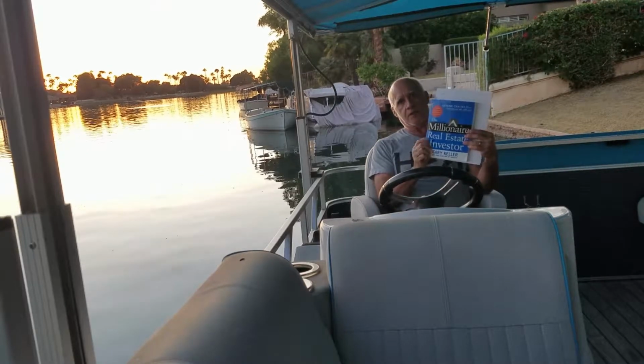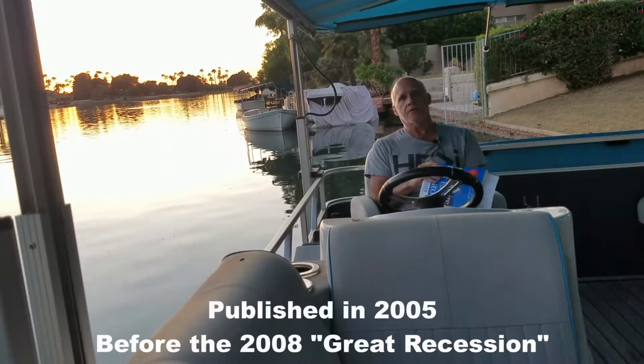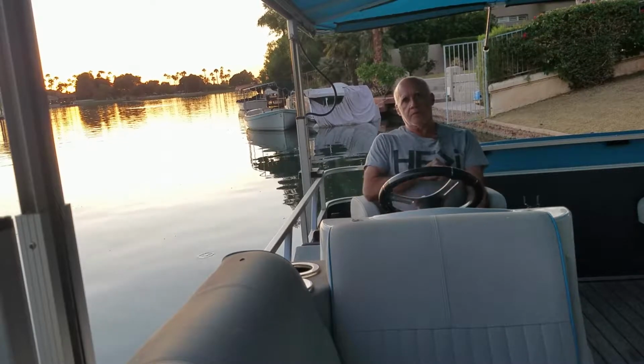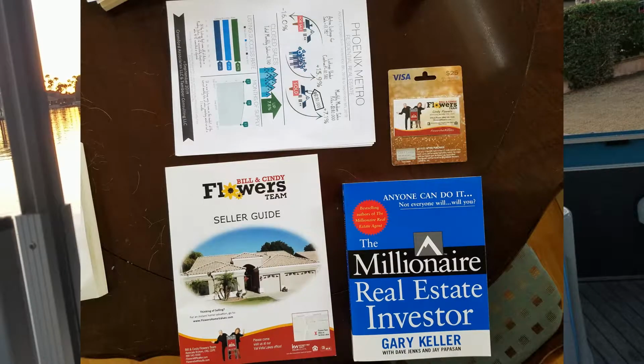And this is the book here, The Millionaire Real Estate Investor by Gary Keller and some collaborators. Gary Keller is the founder of Keller Williams Real Estate firm, and so he's written this book. I actually went to a Keller Williams presentation a week or so ago, and they handed out this book free, and also I was the winner of the raffle, and I won a $25 gift card, so I get to read this book for free.